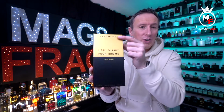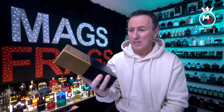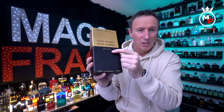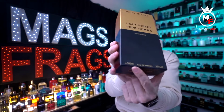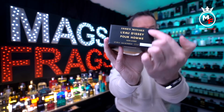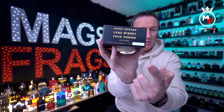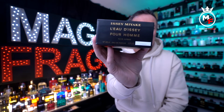On the front we've got the name of the house, and we've also got the name of the fragrance there printed in black, and then we've got also the Noir Ambre there in gold. At the bottom there's the size and concentration, and then underneath they've got all the information repeated again, and we've got the batch code, which is 0156 FM.